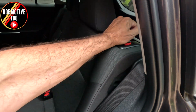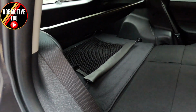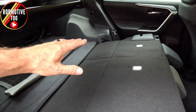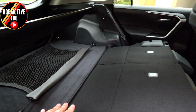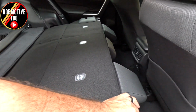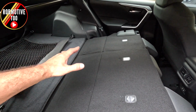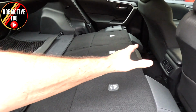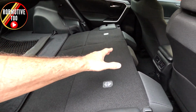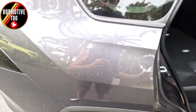Of course, if you're looking for storage, you can go ahead and whip down the seats and you've got all this extra storage back here. The one thing that I do think would be nice is if these actually were lay flat seats. You can see there is kind of an angle going up, but I guess that keeps things from going up into maybe the front part with the help of gravity. Let's take a look in the back.